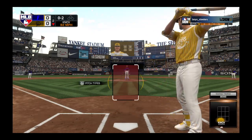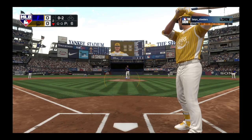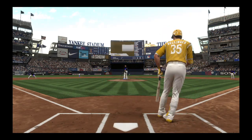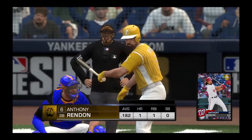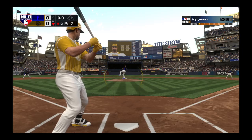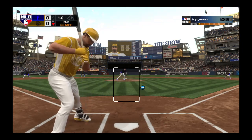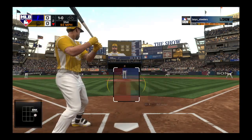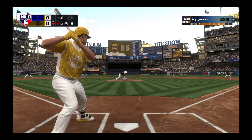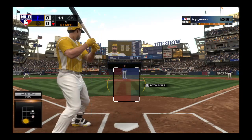Needed a sand wedge for that one. Swung on and missed. Swing and a foul tip, but McCann is able to hold on as they get the swinging strikeout. Digging in now, Anthony Rendon. A ball and no strikes. That's by him for strike one.